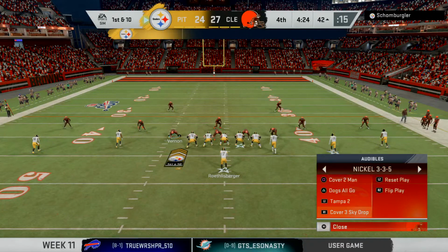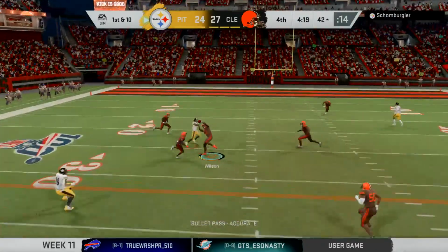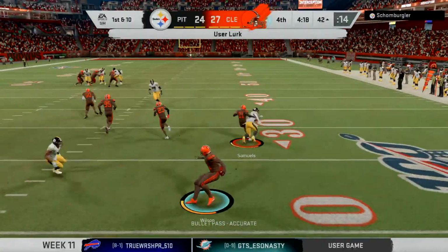Both teams working on short rest, but this has been one of the better games we've seen as they come up here on 1st and 10. And Big Ben intercepted a 3rd time.